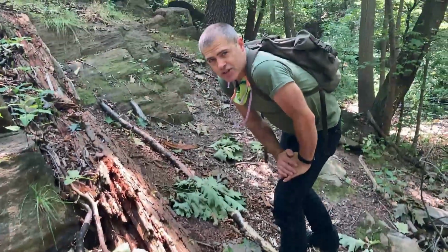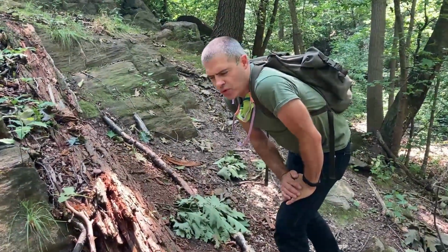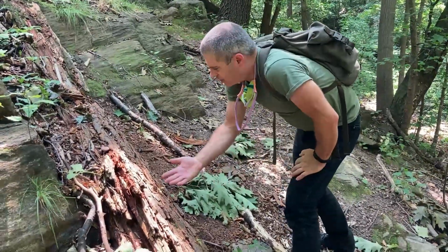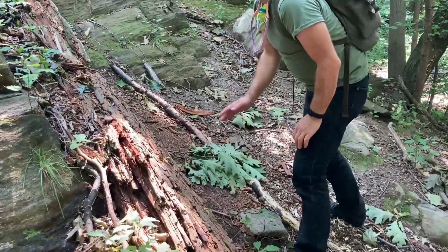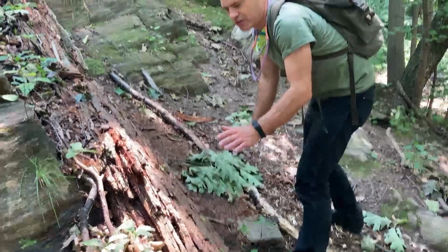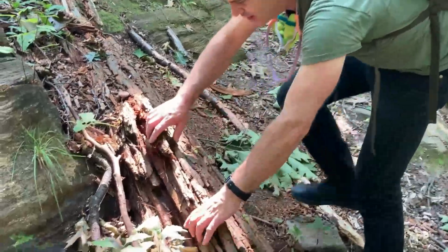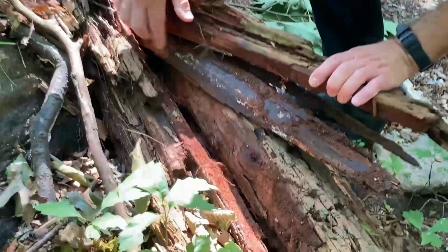Woodland salamanders need to find a moist place to live in order to survive. And here I found this rotted log. It has been raining a lot recently. The rest of the ground is dry, but I'm going to peel this log apart and see if there's anything inside it. It's a good place to look for a redback salamander.